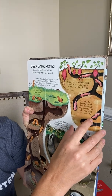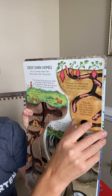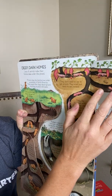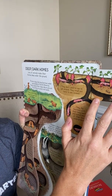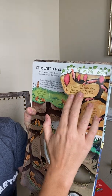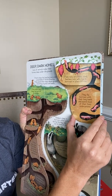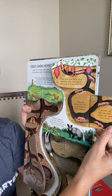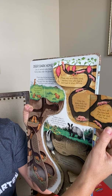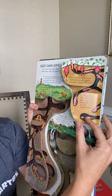And then we have the mole rats, who are little, blind, hairless rats who live in burrows in West Africa. Wow, that's fascinating. They don't need to see to get around. They smell out roots to eat instead. They dig burrows with their long teeth and spend most of their lives underground. Only the queen mole rat is allowed to have babies. The rest of the rats look after her and find food.